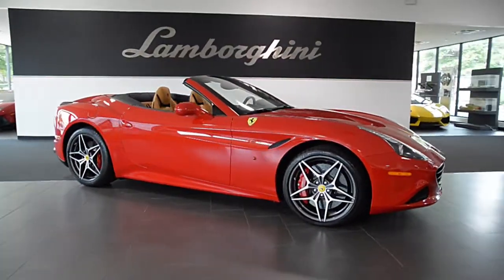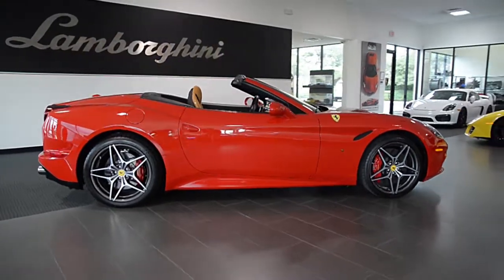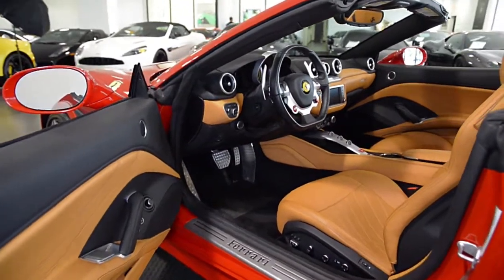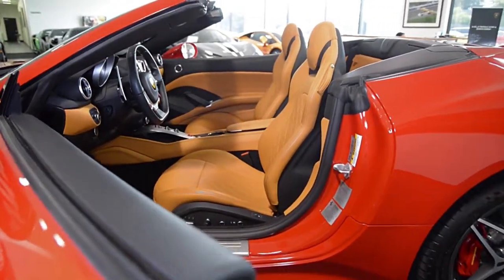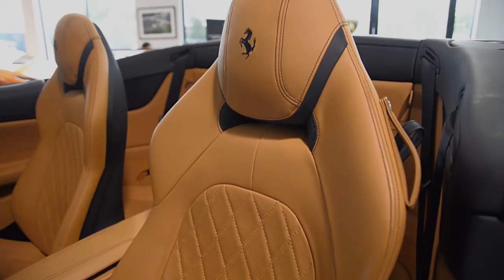Lamborghini Dallas proudly presents this 2016 Ferrari California T hardtop convertible. Equipped with a 3.9-liter, 550-horsepower V8 turbo engine and a 7-speed automatic with sport-shift transmission, this car is finished in a beautiful Rosso Corsa exterior color and natural full leather interior with diamond pattern style seats.